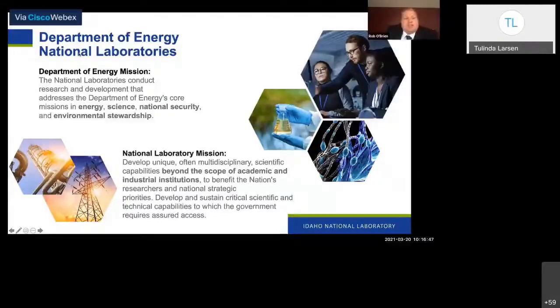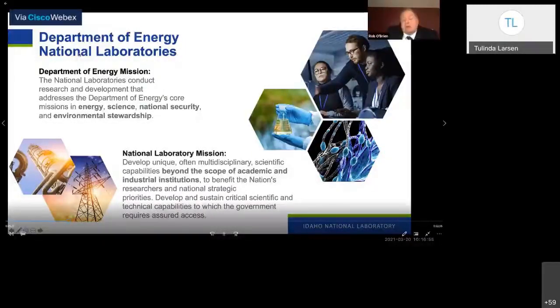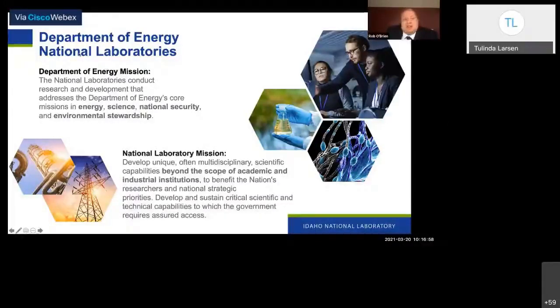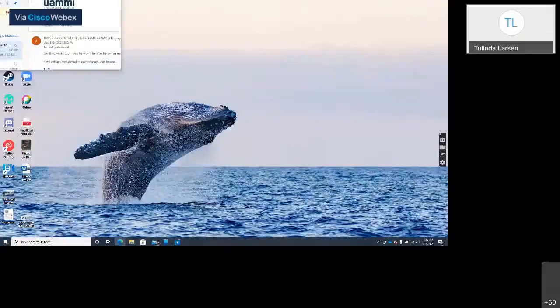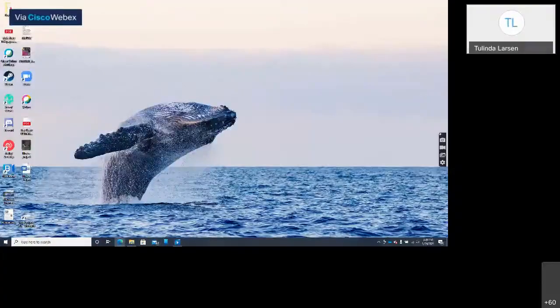So our fundamental mission at the Department of Energy National Labs is to support energy science, national security, and environmental stewardship. And the work that we do at INL is certainly no different. We support unique and multidisciplinary goals and science exploration that typically bridge beyond the scope of university and academic institutions, really to support research in both energy and national strategic priorities. Of course, tied to that is developing critical infrastructure and capabilities from a science and an energy perspective that really require government support, and the national labs help enable that sort of research.